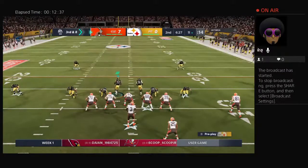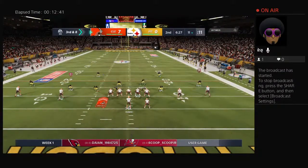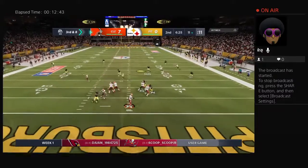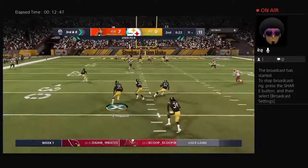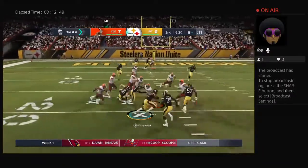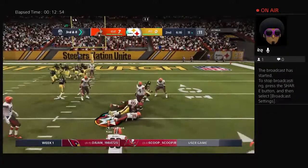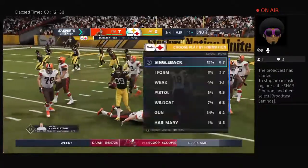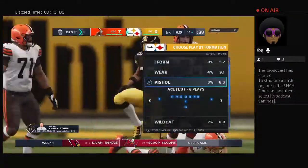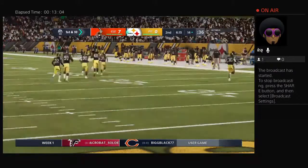So the failure to connect on 2nd down leaves him staring up here at a 3rd and 8. From the gun, Jones, and he fires one that's intercepted. Picked up by Minkah Fitzpatrick. And they will finally get him, but not until he's all the way down inside the 15-yard line. That interception sets them up beautifully already in the red zone.